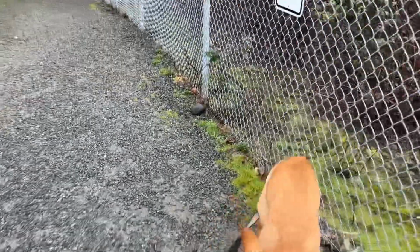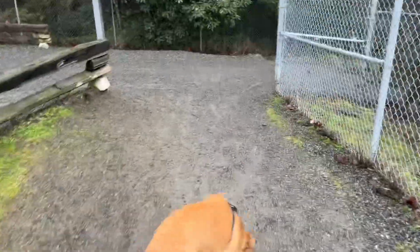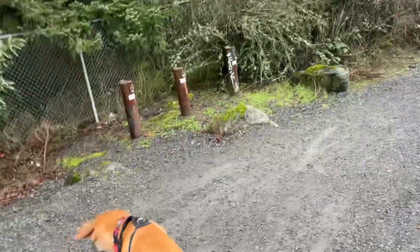Gracie's pretty excited to be out today. This is one of her favorite spots. There's rabbits, there's deer. There are many forms of life that she enjoys harassing.